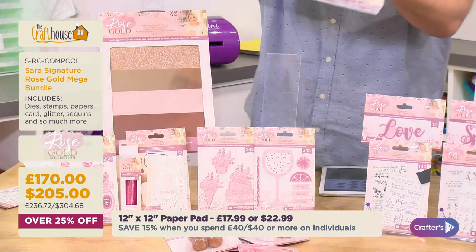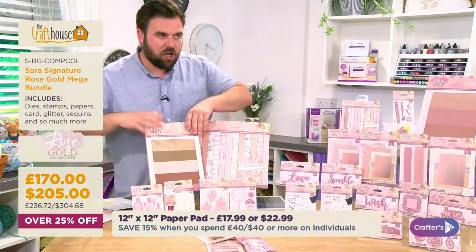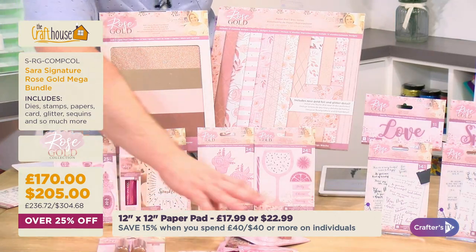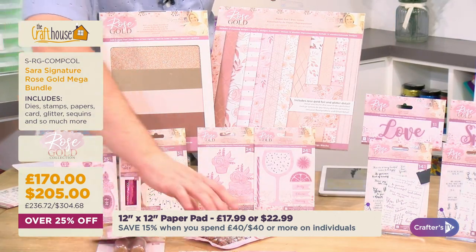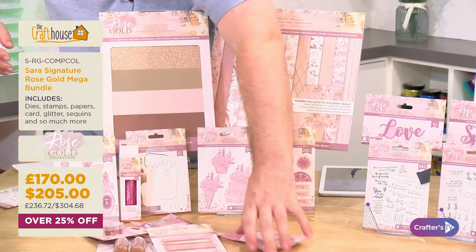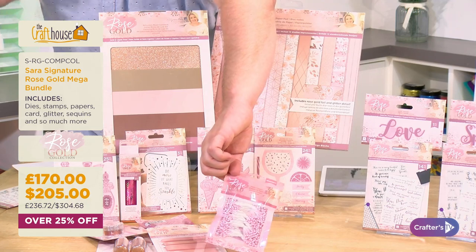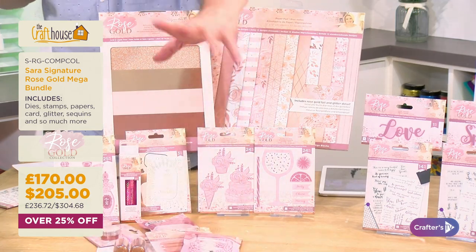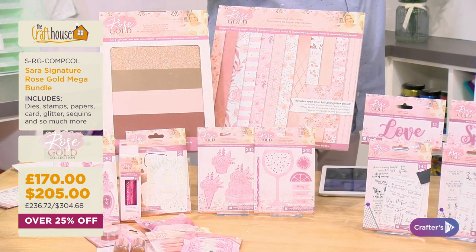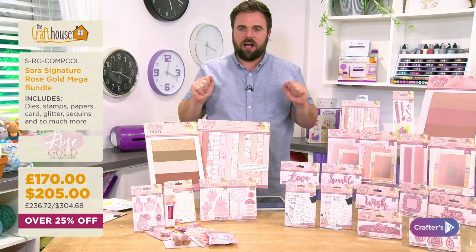Remember, the only way to get a few of these items, let me just whiz through them: if you want the luxury card pack, the glitter glue, the embossing and glitters, the sequins, the ribbons that are down here, and also the stamens, you're going to need to get that big bundle. It's all in the mega bundle. It's the only way to get those items, but I am hearing 85% of the stock of the big bundle has sold out and gone.